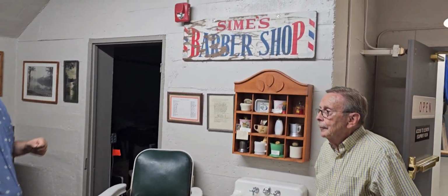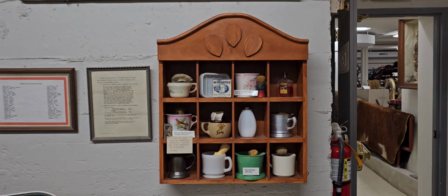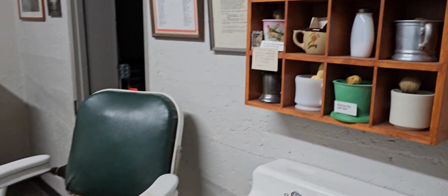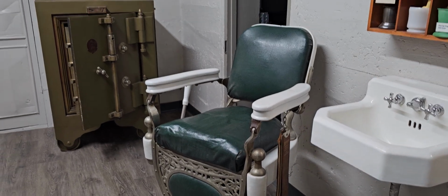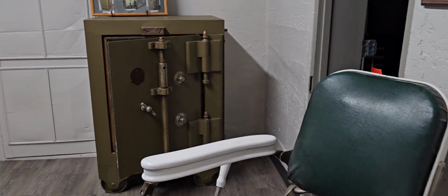All right, we are heading to the Kessler room of the Pioneer Museum. Along the way, I'm going to show you a few things that you'll see on your way there. For example, this barbershop display, got a really wonderful, colorful sign, some of the different barbershop tools, of course the great barbershop chair.